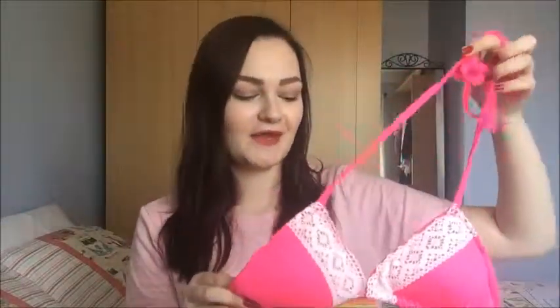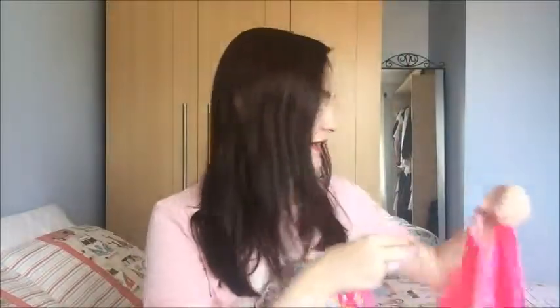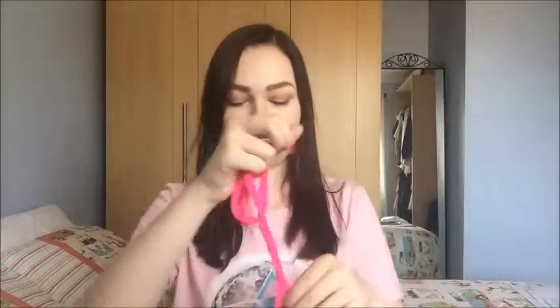Next, I got this bright pink bikini. I have never had a Barbie pink bikini, and obviously this top was only £3, and the matching bottoms were also £3. I have never bought a bikini top for £6, which is the total of this bikini. So yeah, I love it.